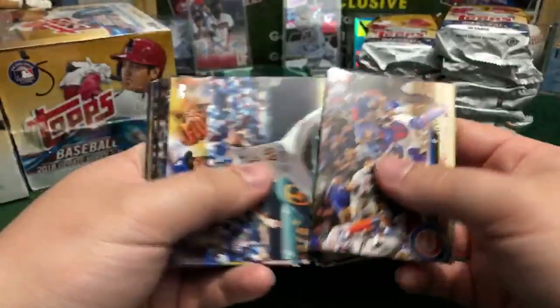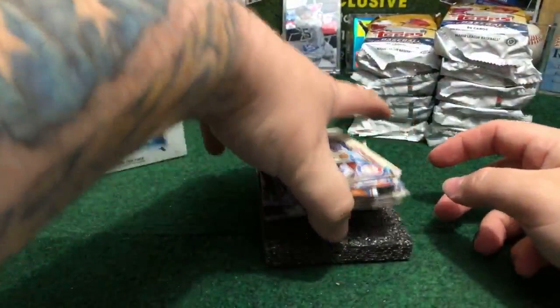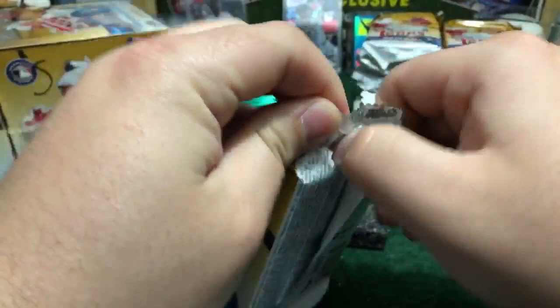Rest of the pack. So these ones are way better than the hobby ones. They are faster, you can identify the short prints are in the middle. All the flavor is in the middle. But easier to identify, makes your life easier for the breaker.